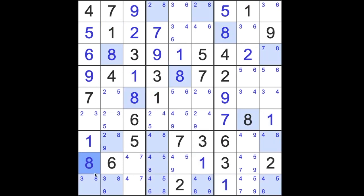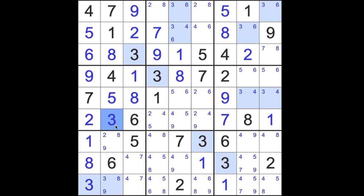8 goes here now, 3 is here, this is 2 or 5, that's a 5. 2 and 5 we have now, that gives us a 3 there. So, so far so good. This 5 means that this has to be a 6 and this has to be a 2.